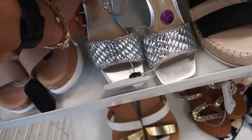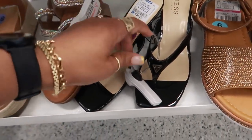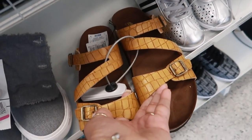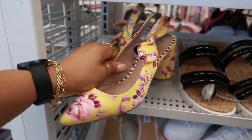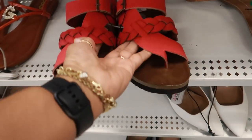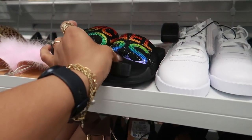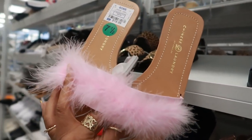Oh, look at these Betsy Johnsons, $35. Pretty. You got these Guess sandals down here. I like the thong on them, $25. Those are $13. Some more Betsy Johnson for $25. White Mountain, $17. $15. Some more Guess for $18. Oh, you got the Rainbow Michael Kors going on for $35. What are these? Chinese Laundry for $20.